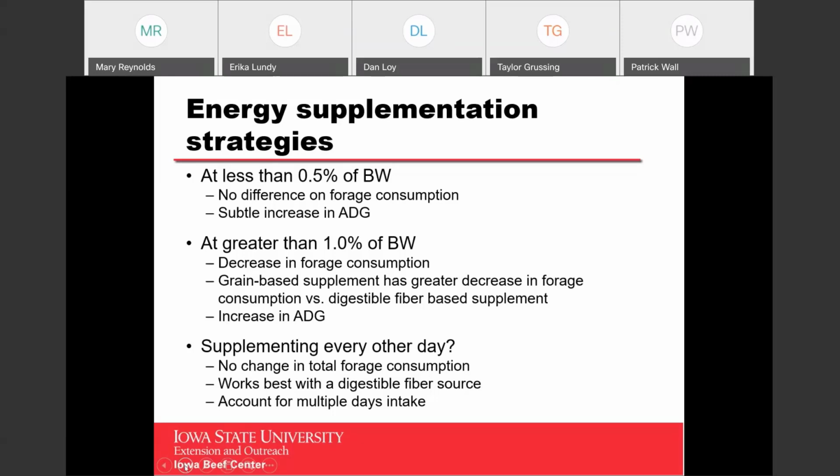For a lot of producers, daily delivery of supplement isn't really feasible and can be challenging, so you don't have to supplement every single day. Supplementing every other day can be done, but you're not going to change your forage consumption as much as you would with daily supplementation. It tends to be more successful with a digestible fiber source versus corn grain or a starch supplement. This accounts for multiple days of intake.